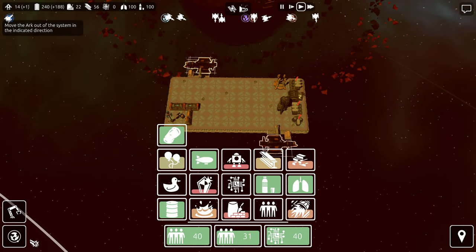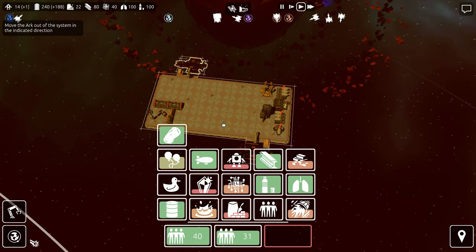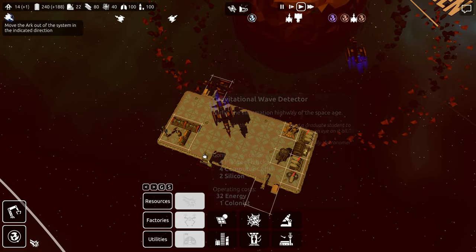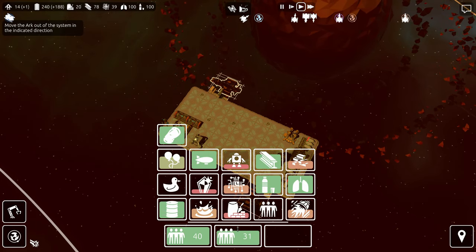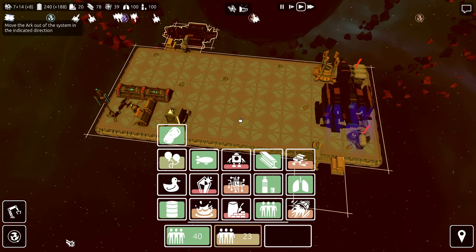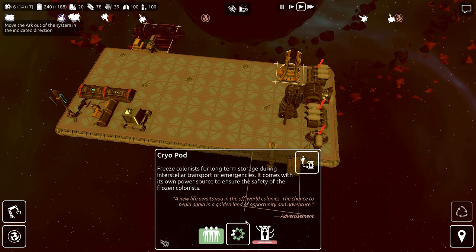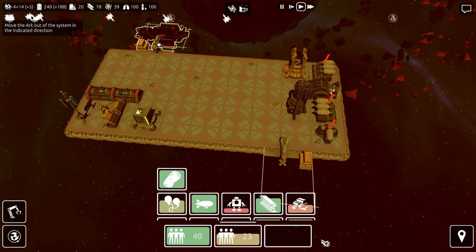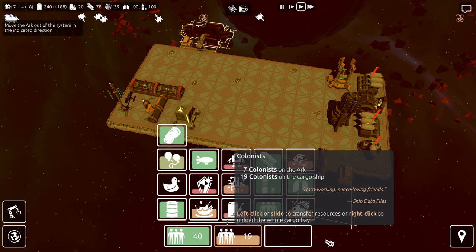And all I really need is just enough to make one habitat on this base. So it looks like I've got the steel now. Yep. So if I go and make a habitat here really quick, just pop it down here, I should be able to unload people and then they begin to get frozen right away. Right? Yep. So I can just unload people that way to make that happen.